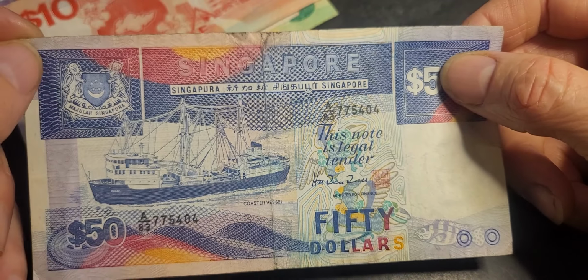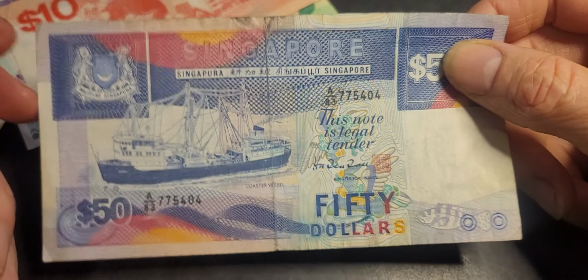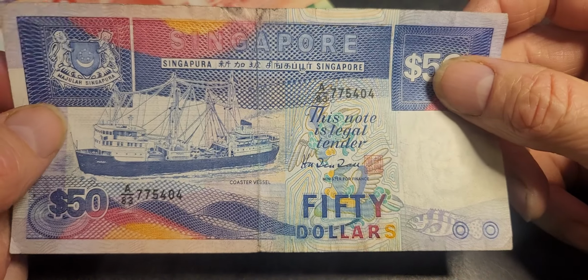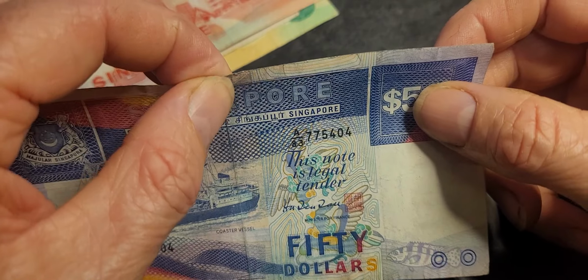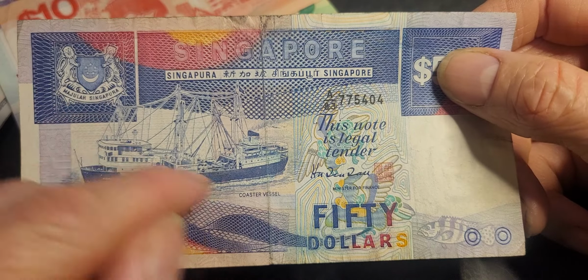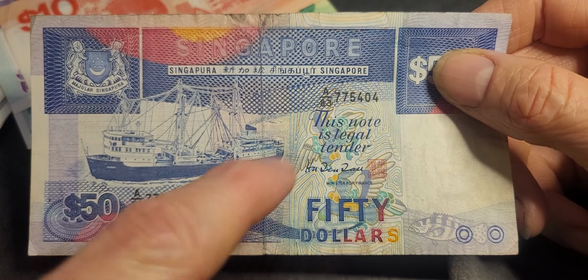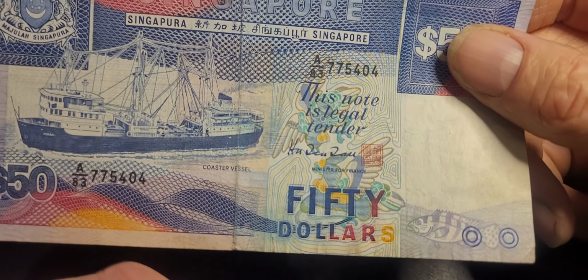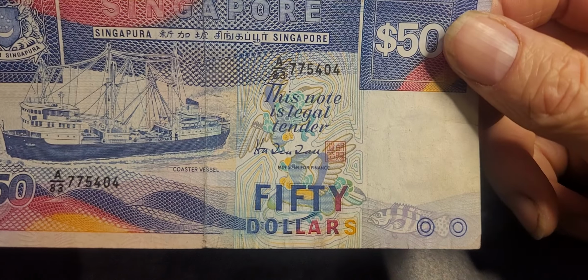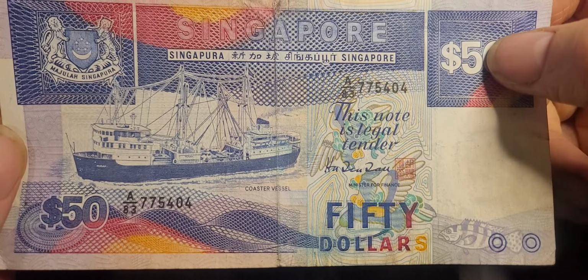So these ones are not really kept that much. In this condition, you're probably talking about $60 to $80. Obviously, it's a little bit damaged there. Still legal tender, but it has a coastal vessel. Then it looks like it has, not too sure what that animal is, if anyone can tell me. There might be a leather jacket.